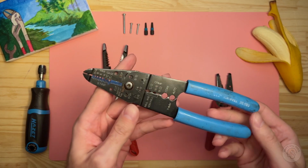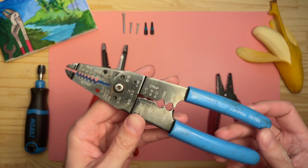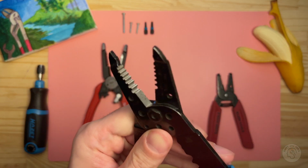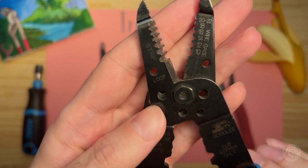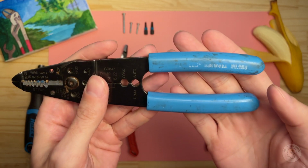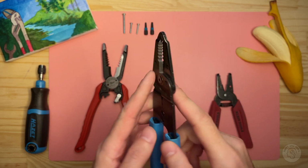These are probably the 100th pair of pliers that my dad has used over the years, and there's a lot to say about them. You can see here that the cutters have started to have a lot of trouble, but beyond that, and beyond the wear on the handles, they're in great condition. In fact, recently I just tightened them up.